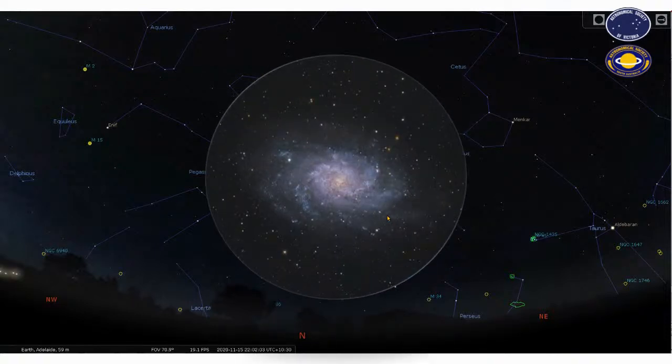And here she comes. Unlike Andromeda, which is quite tilted to us, this one has only got a slight tilt, so we almost see it face on. You can see the center of the galaxy here, and here are the spiral arms, almost like a spinning Catherine wheel. Absolutely gorgeous.